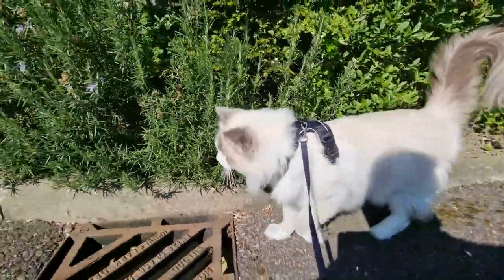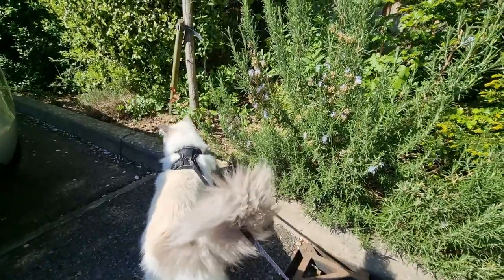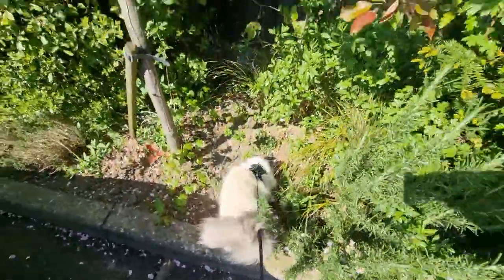All the flowers, all the greenery, all the flies, all the birds, everything. He doesn't really care for the cars anymore. He's used to the sound now. Okay, come on, Bluebell, let's go back.